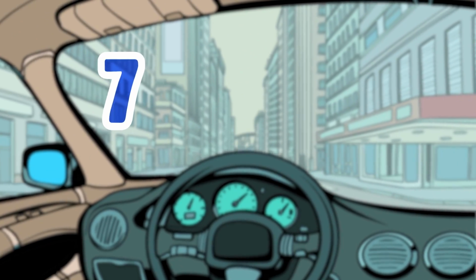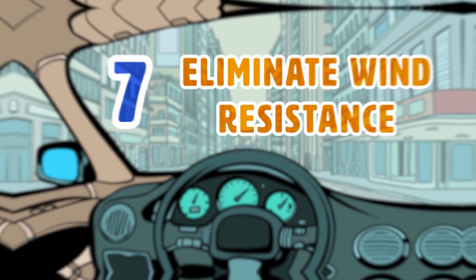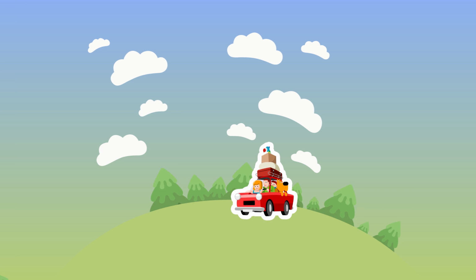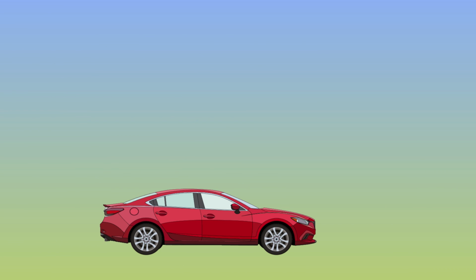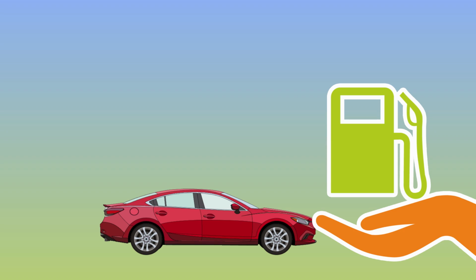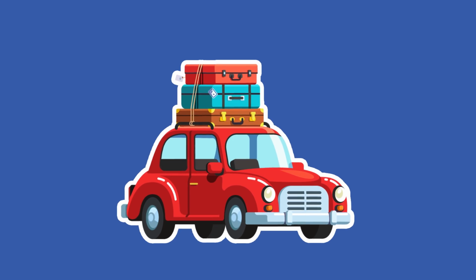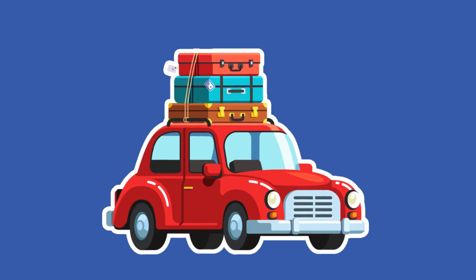Number 7. Eliminate wind resistance. Having a luggage rack on your roof or even keeping your windows down can cause wind resistance while driving. The more aerodynamic your vehicle is, the more fuel you'll save in the long run. So, if you're planning on going on a long trip, it might be in your best interest to try to avoid strapping anything onto the roof of your car.